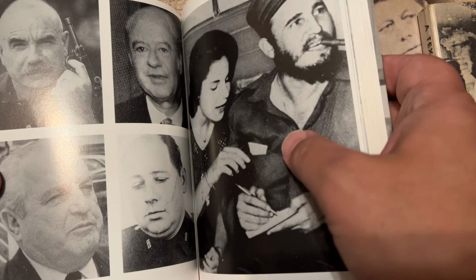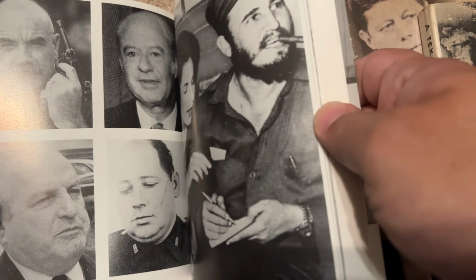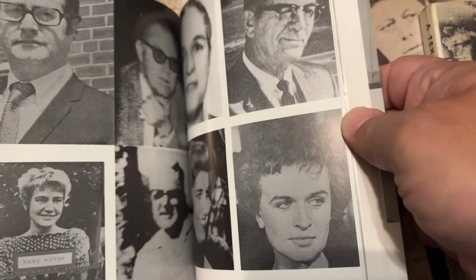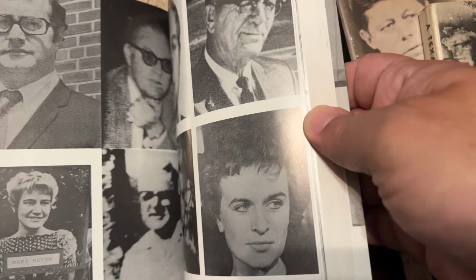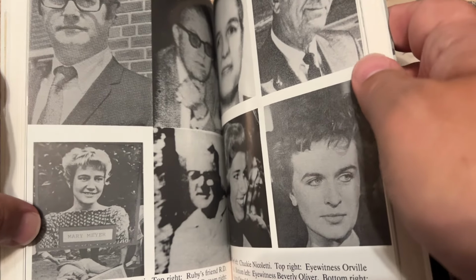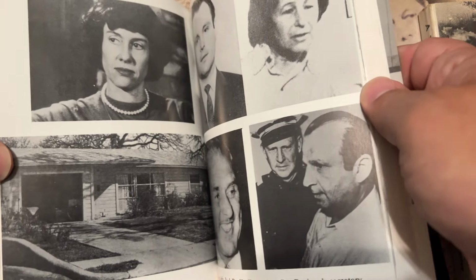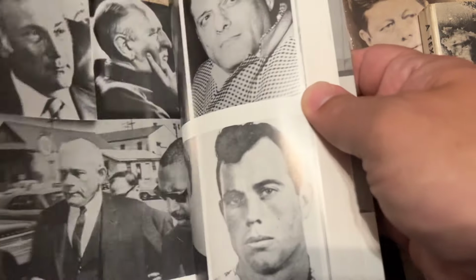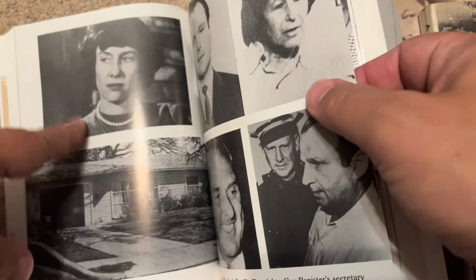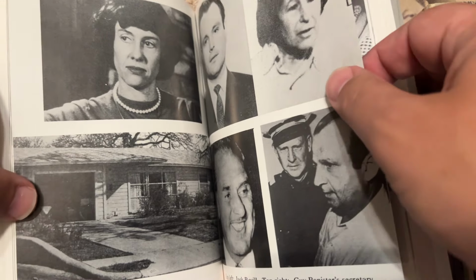Castro, Marita Lorenz, who supposedly was Castro's lover, who was tied up with the conspiracy. Mary Pinchot Meyer, who was supposedly one of Kennedy's mistresses, married to Cord Meyer. Ruth Paine, you can still go to her house, she's still alive, and you can visit that house in Dallas where Marina Oswald lived when they were separated.